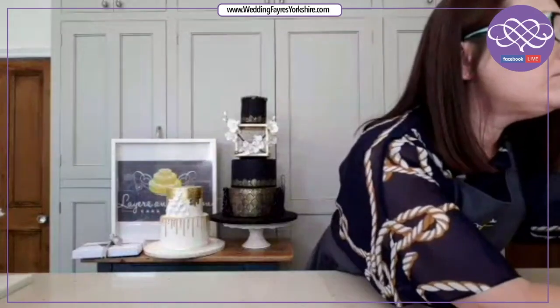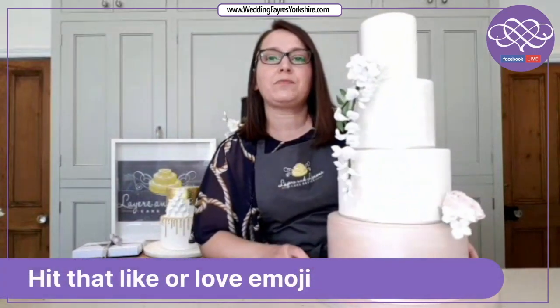The next one I want to show you is quite a modern style. Just drag that over for you. This is quite a simple, elegant style, and if you can see, it's got some wisteria just hanging down the side with some hydrangea at the top, and then it's got a lovely garden rose with a few more hydrangea on the side. And this is hand painted in a pink, like a peachy blush lustre colour here, and then it's got stenciled white lustre on the second tier down. And that cake is £395.